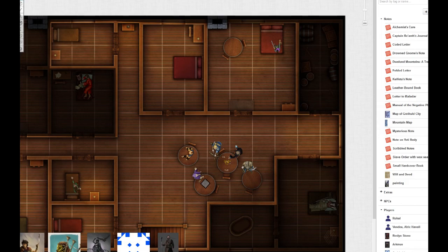Sadly, this is a really clear allegory to COVID-19, but I actually started writing this homebrew situation with the plague before COVID-19 was a thing.